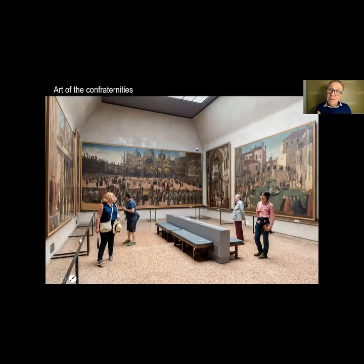Now, the confraternities, I hope I've established to you, were a very distinctive social institution in Venice. Confraternities existed in other cities, of course, but in Venice, particularly the scuole grandi with this disenfranchised middle classes are particularly important. And so we have in one space of the Accademia, and you can see Carlo Scarpa's laying out there, one of the most important painting cycles that comes from the Scuola Grande di San Giovanni Evangelista.